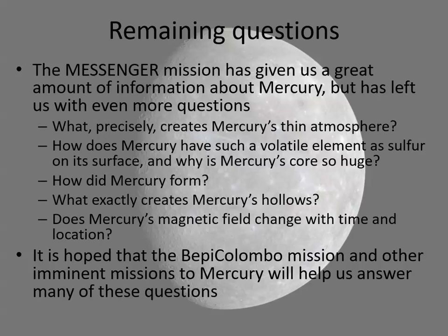Some remaining questions. So we've gotten a lot of information about Mercury from the Messenger spacecraft, but what more remains to be answered? So first of all, we'd like to know more about Mercury's atmosphere, and also how does Mercury have things like sulfur on its surface that should be pretty much evaporated by now, unless it's coming from a source underneath, and why is Mercury's core so large? How exactly did Mercury form? That question probably goes a long way toward understanding why Mercury's core is so big. And what exactly creates the hollows? Is it sublimation of sulfur? Is it sublimation of something else? We're still trying to figure that out.